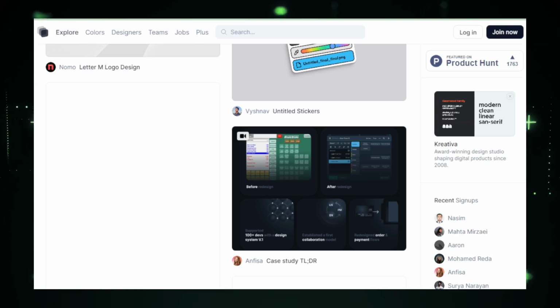It's where your work comes alive, your voice finds an echo, and your talents reach new horizons. It's not just a platform, it's a movement that's powered by design, driven by connection, and dedicated to you. This is Layers, your design community.